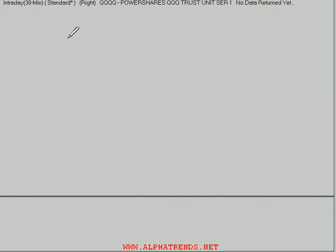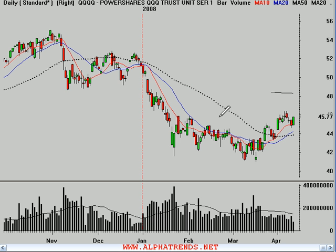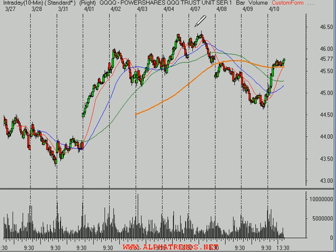Let's take a look at the Qs, and then that's the last one. We'll wrap it up. The Nasdaq is acting great here compared to the rest of these markets. Right now, it's up 2%. You can see this prior level of resistance in here at just about the 45 level. Seems as though it's acting as support. We've got a rising 10-day moving average above a rising 20-day moving average, which is above a rising 50-day moving average, and we've broken this recent little pattern of lower highs and lower lows.